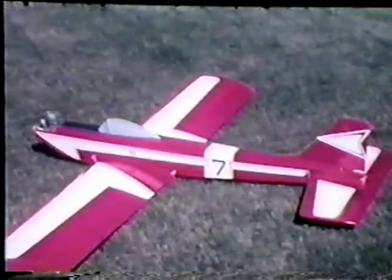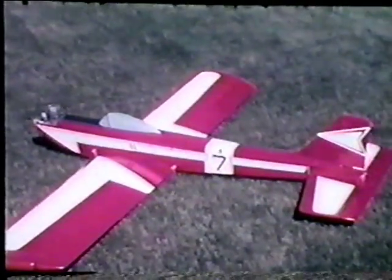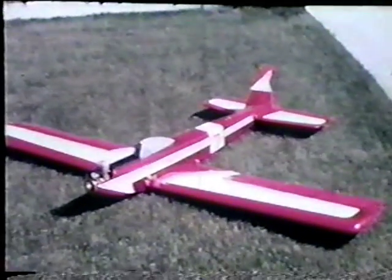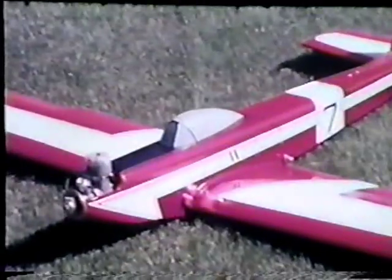Anyway, here is my airplane in front of my apartment building in Cheyenne. And this was my Kwik Fly 1, very highly modified, not from a kit. And I made a mistake on this.